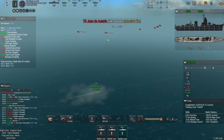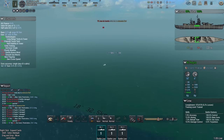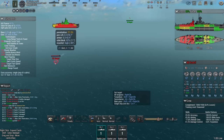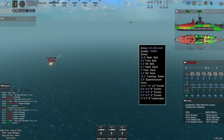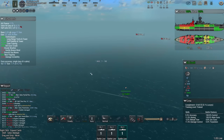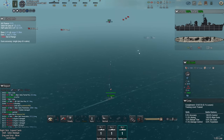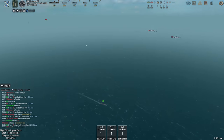There goes another transport. 21-6. Come on, Regina. Get some hits. These battleships are pretty heavily armored, but superstructure is fair game. And the longer we can keep this thing out of the fight, the more time we have to overhaul our battlecruisers. Okay, we can continue sailing directly for the enemy convoy.